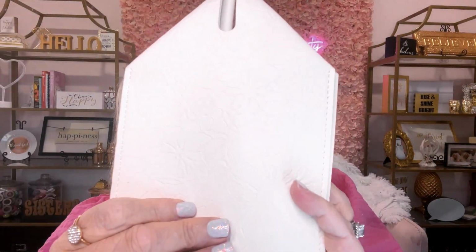The next thing I'm going to show here is I got a couple of tissue boxes, and I'm going to see if these work. This is what it looks like. It's leather. It's got a little design on it. I don't know if you can see the design.